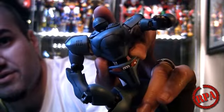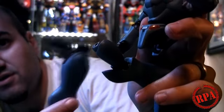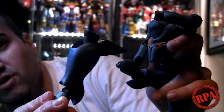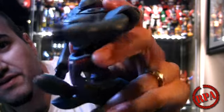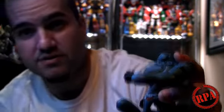So hopefully I can fix it. I don't know about the cloth thing. I'm not good at sewing. So this is the mech up close, just so you can take a look at it. It's pretty neat. These are the legs that broke off. So hopefully I can fix that. It shouldn't be a big problem. I've fixed a lot worse.